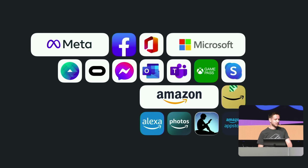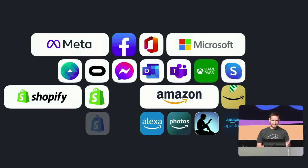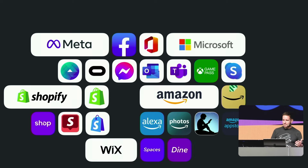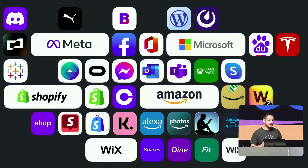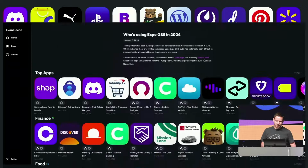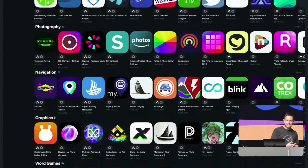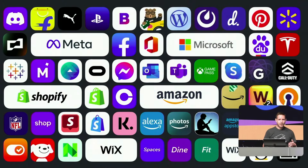And I'm sure you don't want to miss the talk from Chris and Anisha just after the keynote, where they will talk about how they're extending React Native beyond just mobile and desktop. But then a lot of other partners, like Shopify, Wix, and many more. I'm sure that a lot of the apps you use daily on your device are using React Native to some extent. And if you really want to learn more about which apps out there are using React Native today, you definitely don't want to miss the analysis that Evan and the folks at Expo have been doing. They've been scraping the App Store to find out how many apps are using React Native, and you will be impressed to see how many there are. But now, back to Meta for a minute.